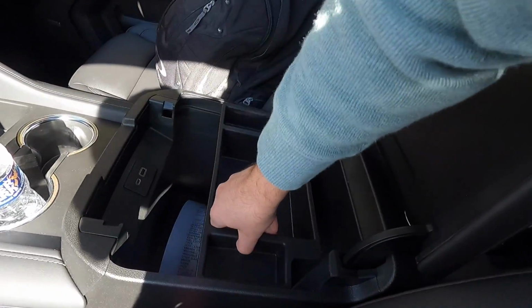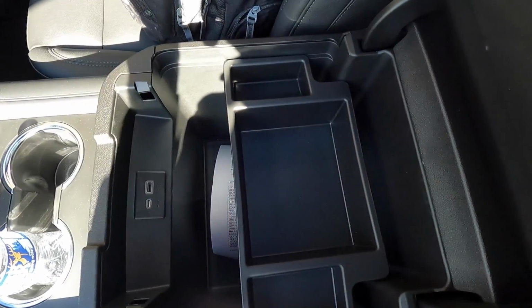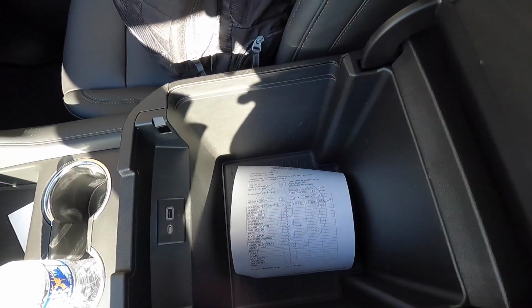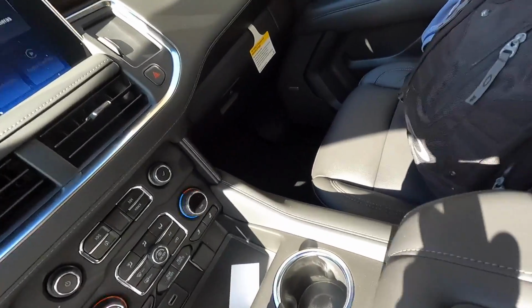And if you want this little divider to be in here to set like hand sanitizer or sunglasses or whatever you want to put in there, you can do that as well. Just leave that just like that. Or if you want to take it out, you can do that as well. But I'm going to leave that thing in there because this is not my car.